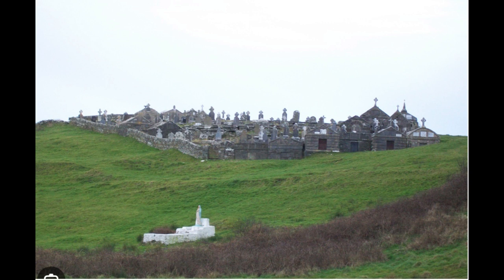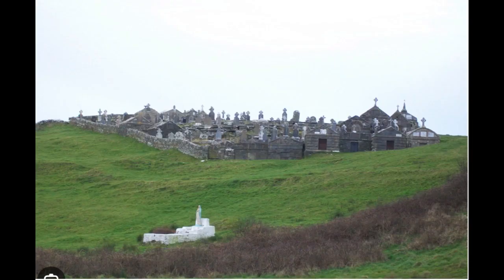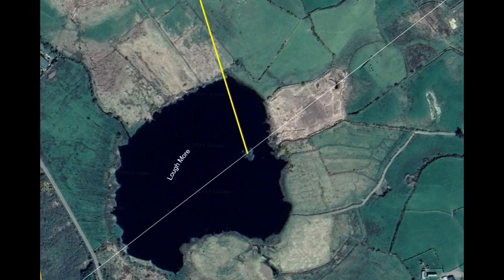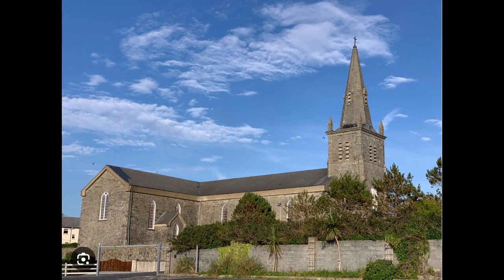Back to Killernan, there are 6 boundary walls here which have significant alignments. I think it's the most random field in West Clare, but all 6 boundary walls have significant alignments. Firstly, the short westerly wall is aligned with a little island on Lochmore near Kilmihil. Now, this island is also on a line between the Round Tower of Scattery Island and a very prominent stone fort overlooking Ennis. The other southwesterly segment points us to the spire at the church in Milltown Malbay.